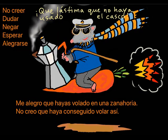For now, just wanted to let you know that the captain has invented a new machine for flying on espresso. Is really powerful. So maybe you could make your own sentences with the triggers no creer, not to believe, dudar, to doubt, negar, to reject or to negate, esperar, to hope, and alegrarse. So some of them will be doubt and disbelief, and some of them will be with the emotion. It's up to you to choose.